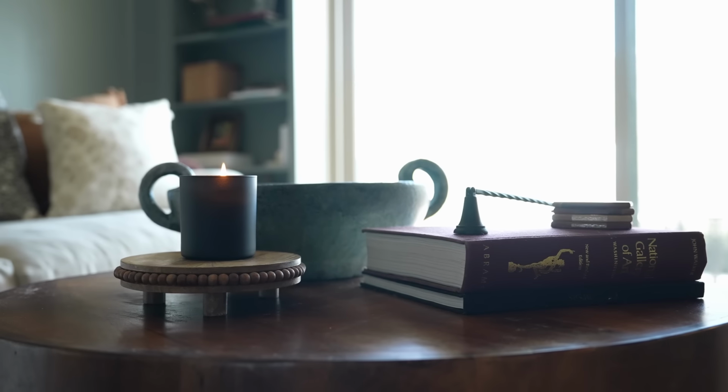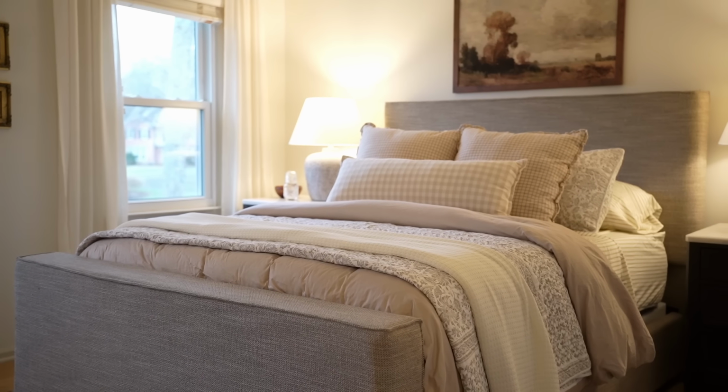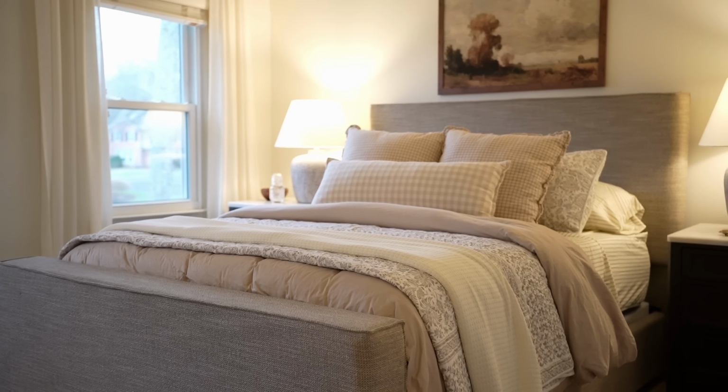Now, the key to home decorating and the key to making your home feel cozy and inviting is creating this curated look, finding all your favorite items over time and creating this homey feel. One item that can just instantly achieve that is a good quilt.